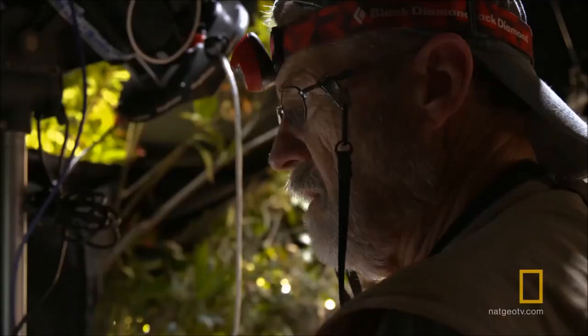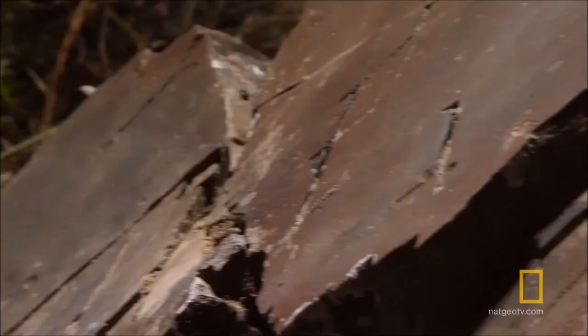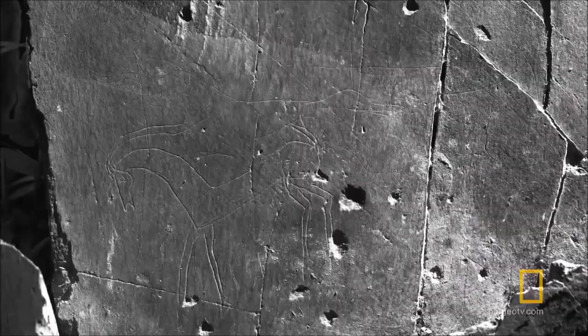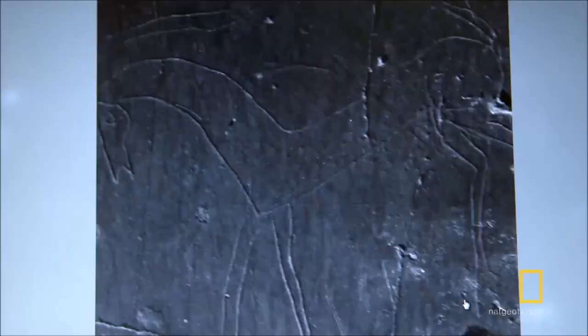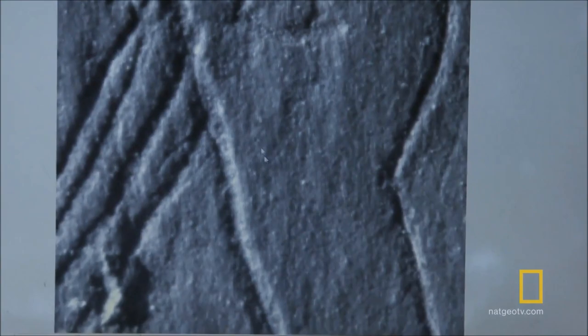Ready? Shoot. Shooting. I'm using the strobe as a raking light, which will bring out the shadows and the depth of the incisions in the rock. Oh yeah, this is a horse with a long flowing mane. Shoot. Shooting. I'm looking closely at the screen and I like what I'm seeing. I can see the hoof much more clearly.